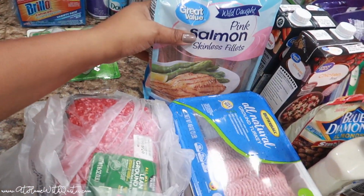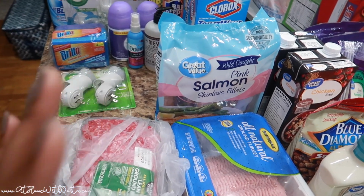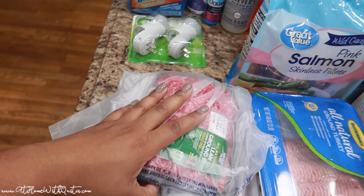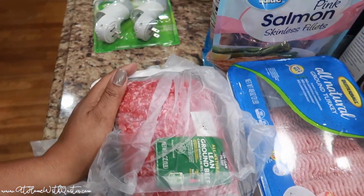All right, so then we get to the meat, salmon. I'm gonna be making a salmon and asparagus dish, and then I also am gonna be making some buffalo zucchini boats, and I'm gonna be making some peppers. So that's what the meat is that I have here.